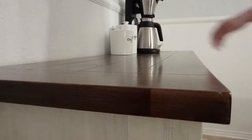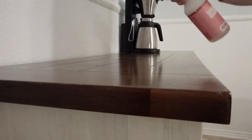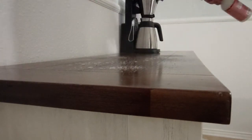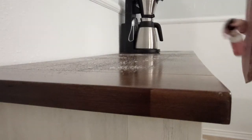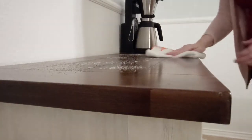Okay, I have to talk to you about my coffee bar. This is one of the most satisfying things for me to clean in my whole kitchen. It gets so messy and I don't know how, but coffee grounds and sugar gets all over the top of this thing. And it drives me nuts because it doesn't stay clean for a single day. So every time I wipe this down, it just makes me happy.